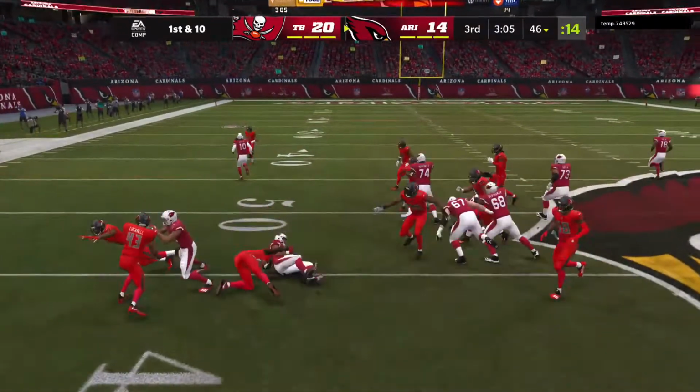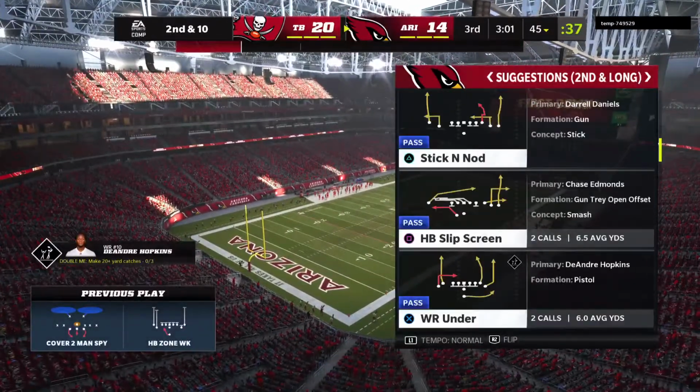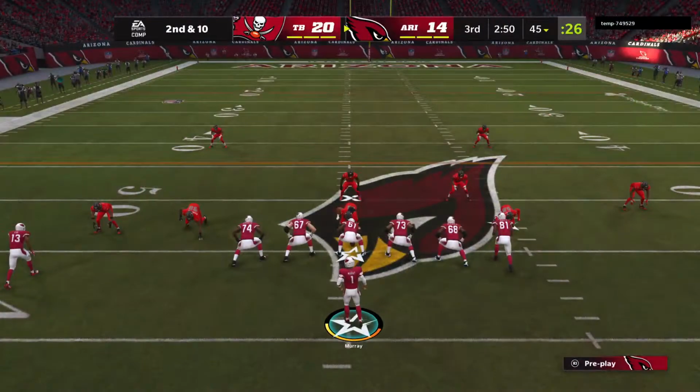Here's a handoff to Connor, and just no chance of turning the corner. He can only get back to the line of scrimmage. 2nd and 10 coming up. Well done to sniff that out defensively. He had it diagnosed pretty quickly.